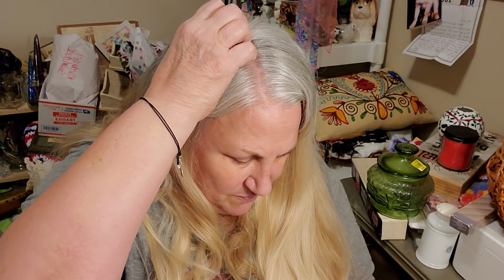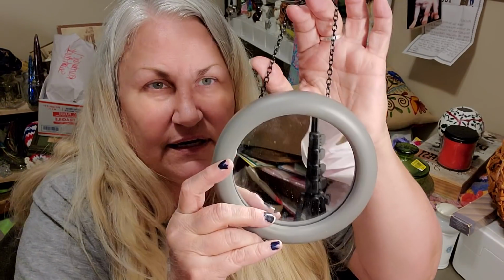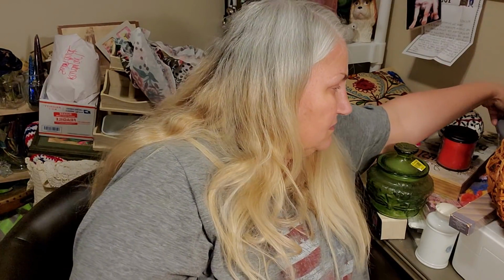It's Creative Co-op, but it's older Creative Co-op. You can tell by the sticker on it. But I like that it has this little hook. So, a little gray mirror. I think it's cute. No, it won't work out there. Dang it. But anyhow, I like this. Yeah, I do.